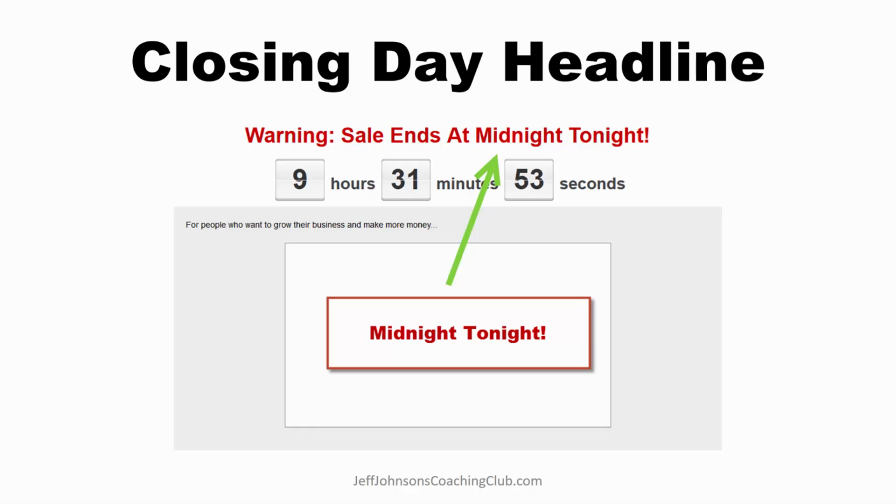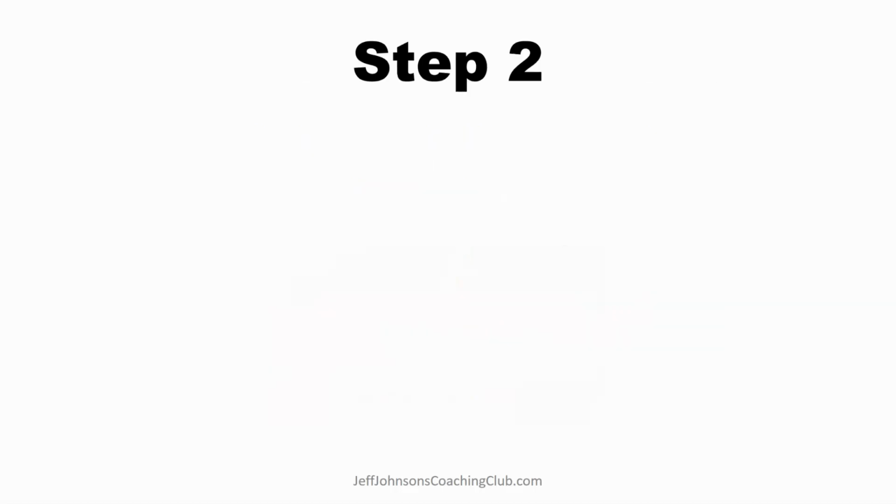So here's a real life example where we used a headline that said, "Warning, sale ends at midnight tonight." And then there's a countdown timer counting down to zero. When someone sees this page, there was no doubt in their mind that this was their very last chance to take advantage of this special offer. And it helps substantially increase our conversion rates, and I'm sure it'll work for you as well.